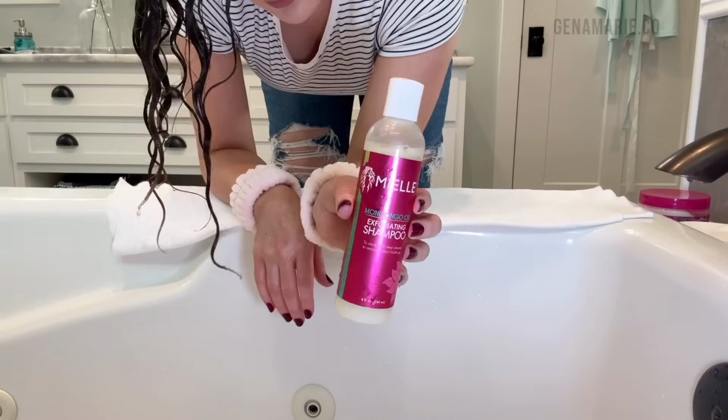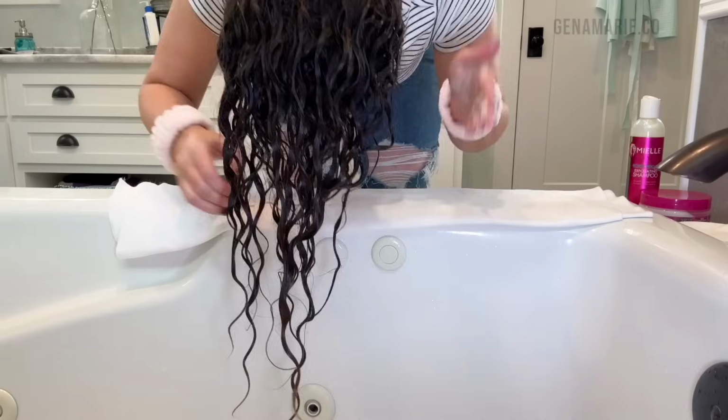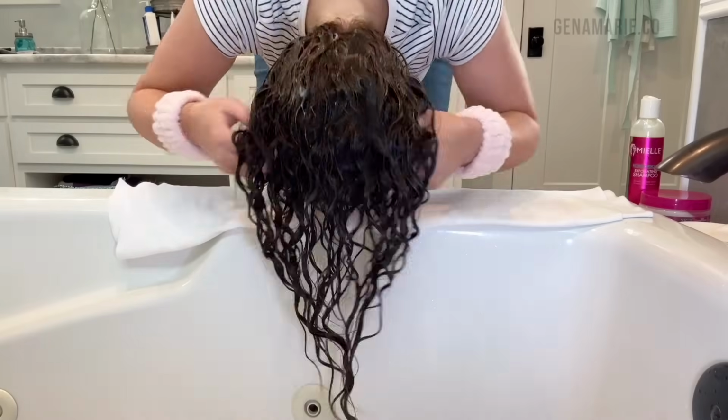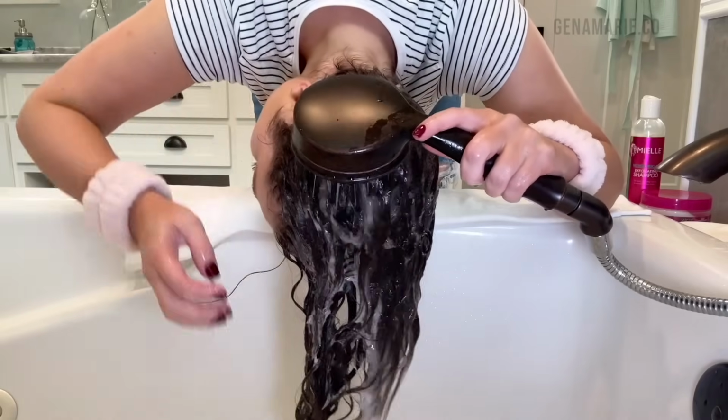For today, I went with the Mielle exfoliating shampoo. This is a really good drugstore clarifying shampoo, and it also removes hard water minerals, and it's not too stripping. As you can see, it is a white color, so that indicates that it does have some moisturizing ingredients in it, so it's not too stripping for the hair.